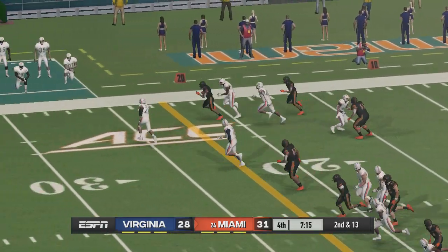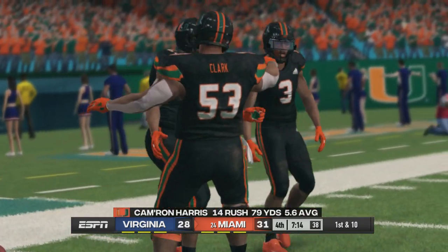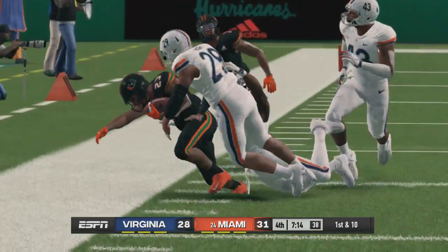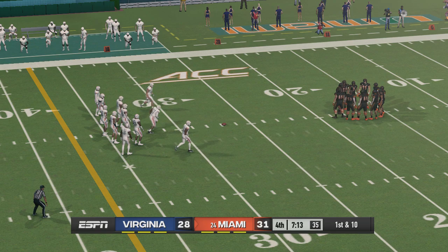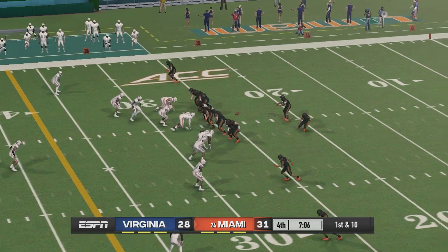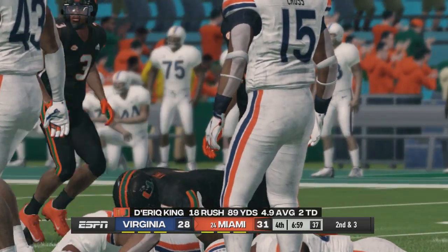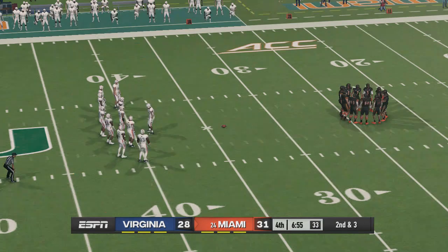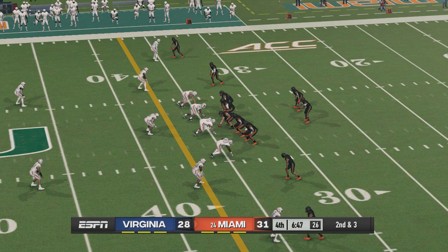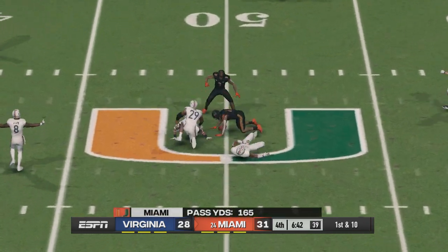The halfback with a carry. He's to the 20. He's knocked out of bounds at the 27-yard line. Picks up about 7 yards on the option keeper. Second down, and they're going to need about 3 yards to pick up the first down. Dumps it complete to the halfback over the middle. Tackle at the 49.